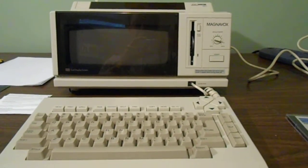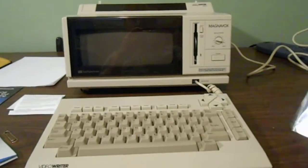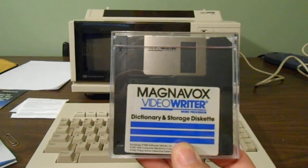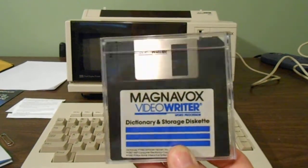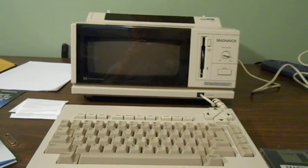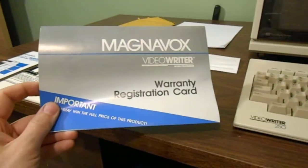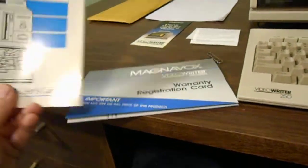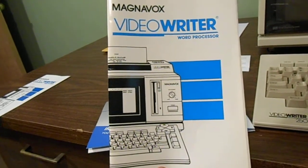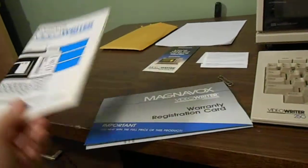Just does word processing, stuff like that. It's got an amber monitor. This one's very clean. Uses these special Magnavox low density disks. According to the manual, you could use a 720K floppy disk if you don't have one of these Magnavox disks, but it won't have the dictionary. This one comes with the original warranty registration card, and the instruction manual, which is very handy because this thing, as I'll show you later, is slightly counterintuitive to use, not really what you'd expect.